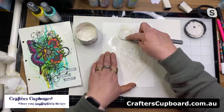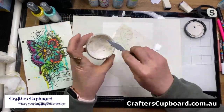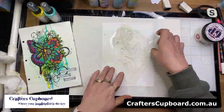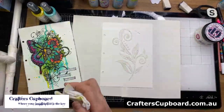There we go, nice and easy. Just taking that excess off, and I'm going to put that back into the pot. And then you can see how well that's come up. Just give that a quick wipe.